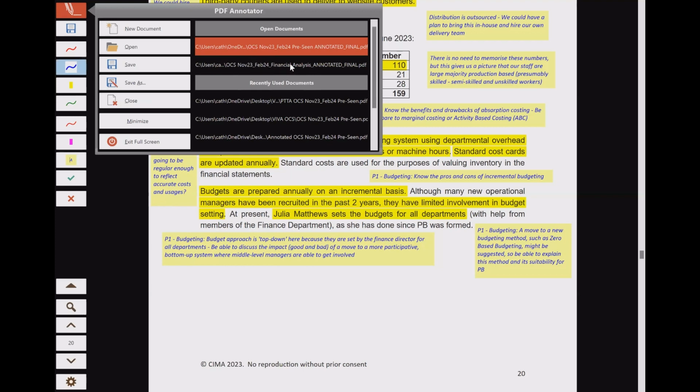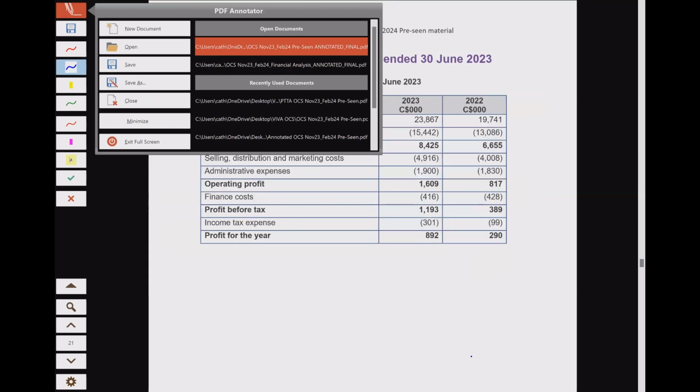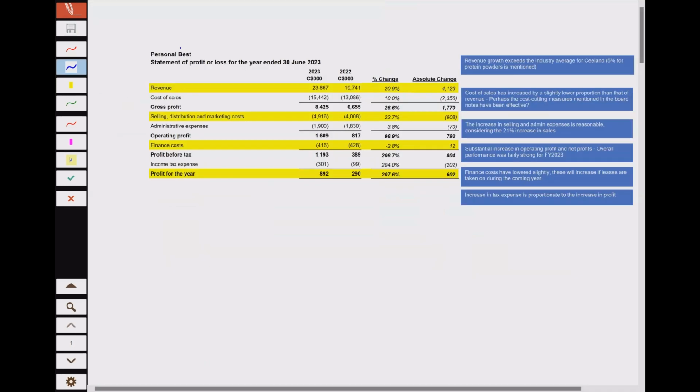So it relates to these pages, but I have analysed them in a different sheet. That's okay. These are exactly the same numbers that are on page 21 of your pre-seen, but I did them in an Excel spreadsheet to make them more useful. As part of the course, we've worked these calculations out for you.